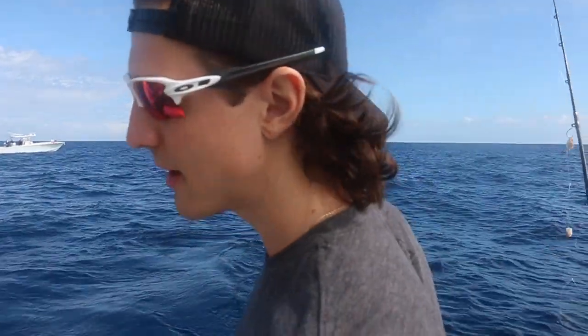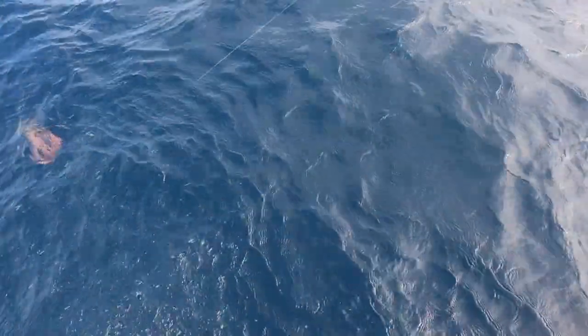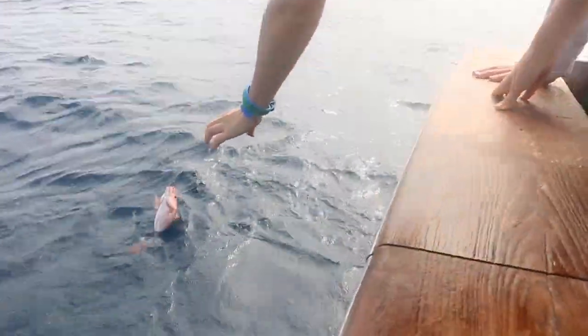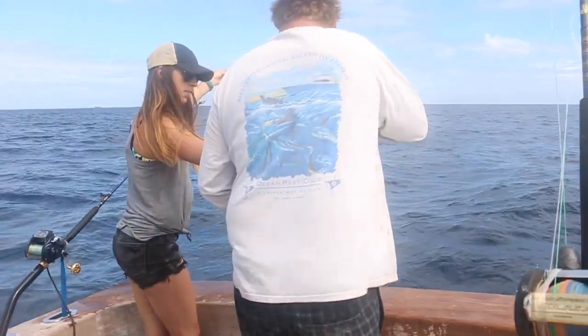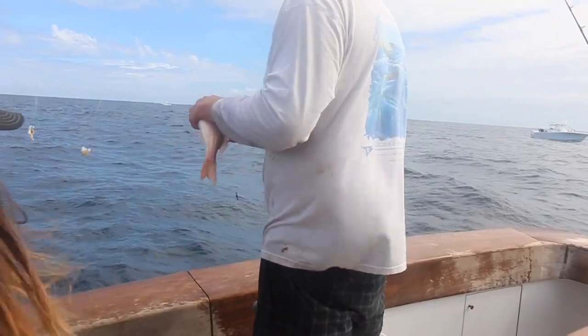That was sweet. Yeah. My forearms. Your forearms? Get him in the boat. Oh, it's a fish. Hold on. I know. Dad, I can grab this thing too. Oh! Let him go. Yeah.